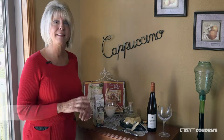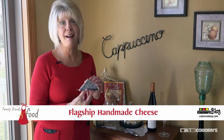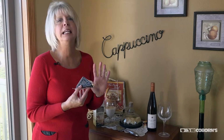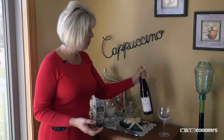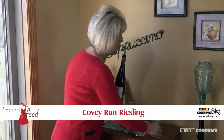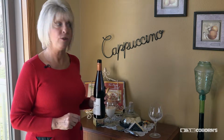The next thing that I absolutely love is a cheese called Flagship Handmade cheese. And I'll tell you what, the reason I love this cheese so much is it pairs with wine tremendously. It is awesome. I can't get enough of it. And then speaking of wine, one of my favorites is Covey Run. It's a Riesling. It's out of Washington. You take a little cheese, you add a little of this, get together with your significant other and have a wonderful evening.